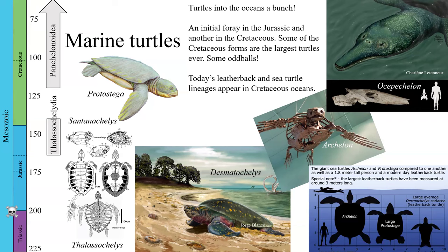But anyway, sea turtles like the ones we have today, things like the green sea turtle you might see if you go to Hawaii, things like the leatherback, both of those clades are around in the Cretaceous. Those are old radiations compared to a lot of the other living groups of tetrapods we'll talk about in class.